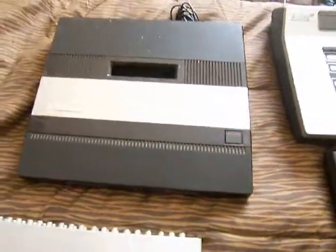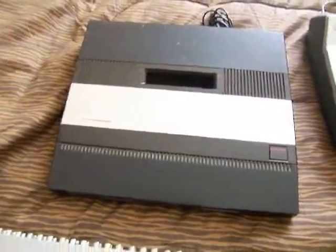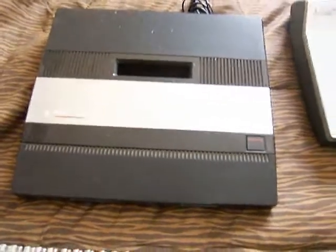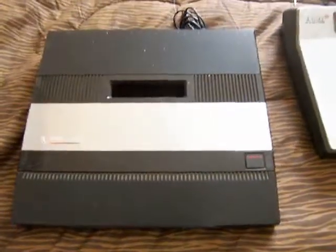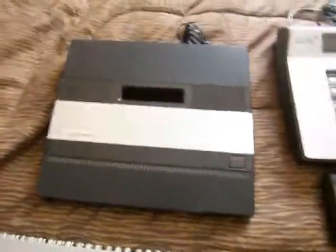The problem with this, and the thing that was notorious about this system, is that the controllers would go bad. And that's the problem with this. I have the controllers, but they don't work. The system works. I can plug it in and turn it on, and the game comes on, but the controls don't work. So that's too bad, because I really want to play it.